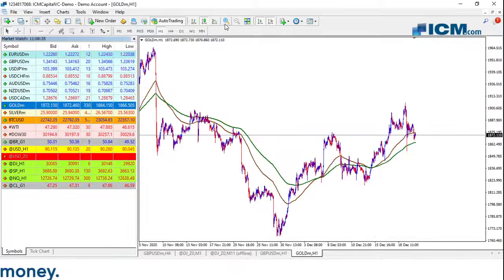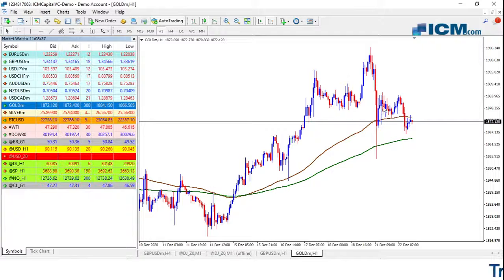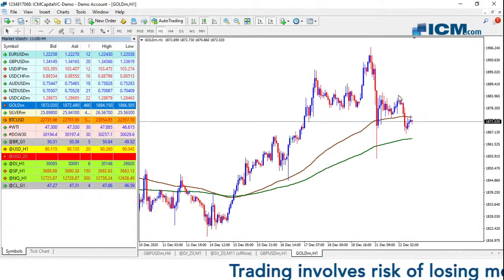Gold price is soft on the day, nothing much. Yesterday, following the sharp drop, we had a sideways move, and now we're also just trading sideways, for the past couple of hours, sideways following this sharp drop.